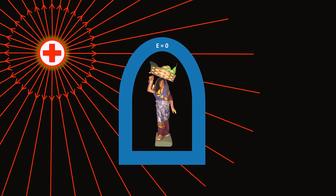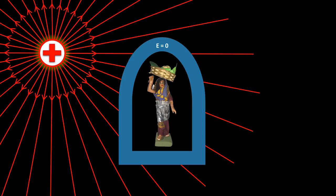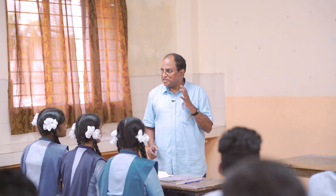Will the electric field outside the cage look like this? Let's go in deep. You are aware, work is said to be done if I move a charge Q from point A to point B against the electric field. As E is zero inside the conductor, work done W equal to Q into (VA minus VB). VA minus VB is nothing but potential difference, which is equal to zero, as Q may not be zero. VA is equal to VB. It means the potential at A is equal to the potential at B. Inside the conductor, the potential everywhere is the same, and hence the conductor must be equipotential.